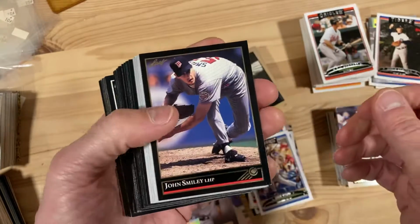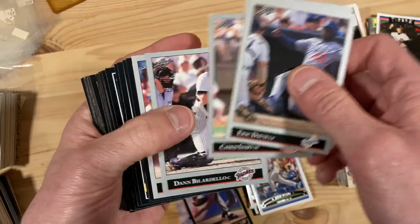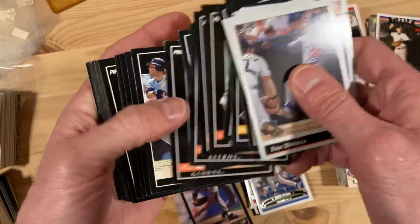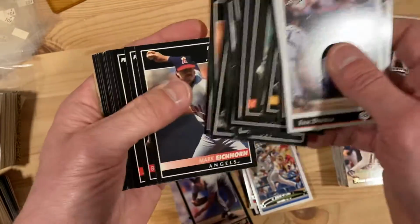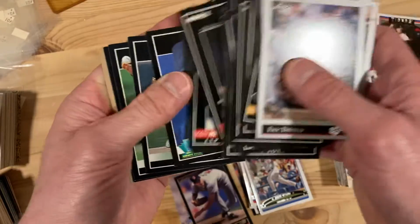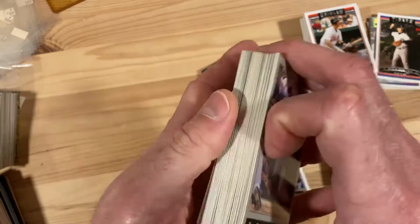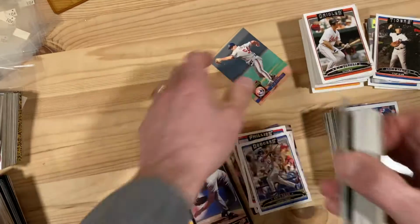We got 92 Leaf Black Gold. So that's a nice little insert parallel set. There's 92 Pinnacle. In that set, you'd be looking for like a Manny Ramirez rookie or something like that. I've got quite a few of those already, though. It's really not a bad set. I like 92 Pinnacle. There's a good addition to the mix. And I've always liked Studio, the first couple years of Studio, because they really leaned into what they were all about, which is off-field portraits and a little more personal information about the players. Before the internet, that was an amazing thing.